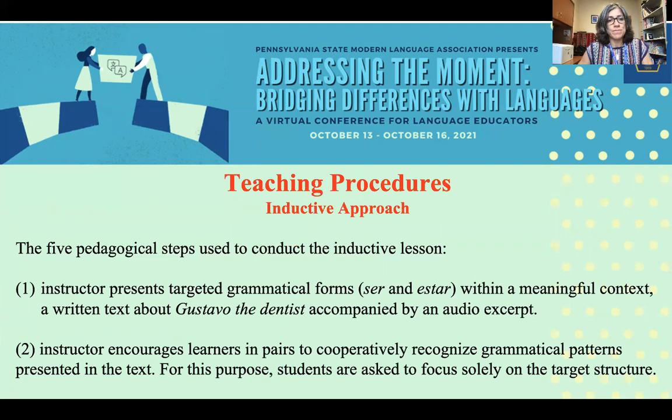Teaching procedures. Inductive approach. The 5 pedagogical steps used to conduct the inductive lesson were the following. First, the instructor presented the targeted grammatical forms. I presented the form ser and estar within a meaningful context. We had a context, it's a description, a personal description about a friend of mine, a dentist.